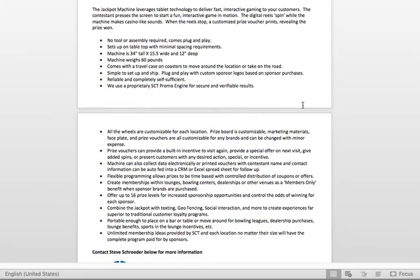It's reliable, completely self-sufficient, 24/7 customer service. We got a proprietary promo engine in there and a randomizer in there, all that verifies it. This is what makes it legal. Everything's customized for each location, so you can just determine what it is.